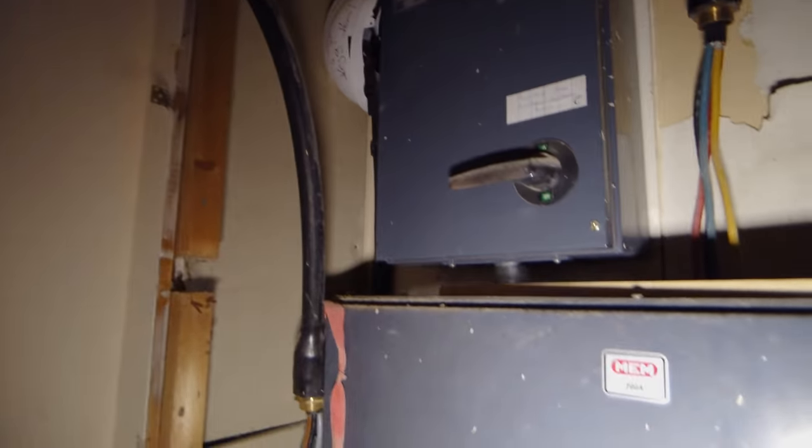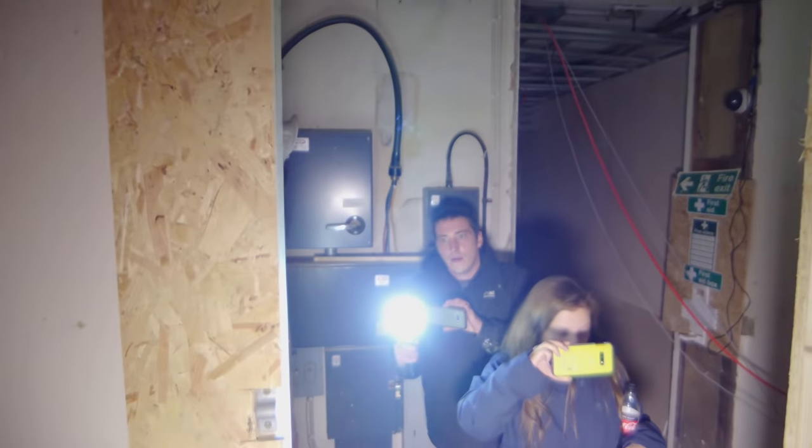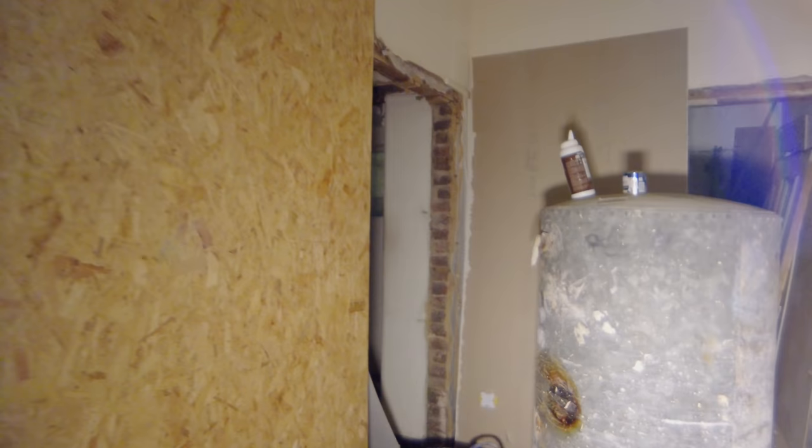Whoa. Shit. So power's off. Off. So all the power's off. That's the main power board. Now this looks different, and look, they've sealed that completely off. They've kind of blocked that. And this is like a separate security door to stop people coming in from this end of the building.